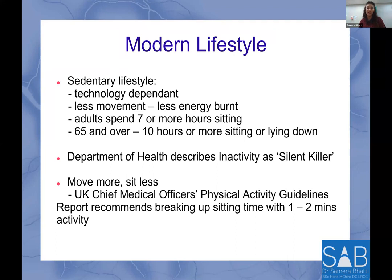On average, adults spend about 7 or more hours sitting, and people aged 65 or over, about 10 hours or more sitting down or lying down. That could be because they're in pain and not able to move much, which creates a vicious circle, because if you're in pain, you're not moving much, which increases pain, which means that you're not moving at all.